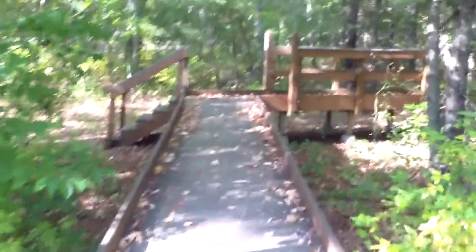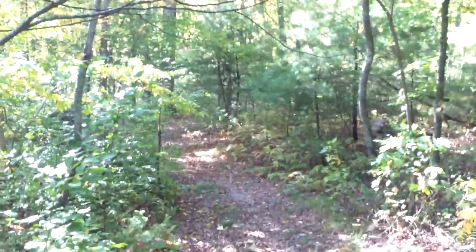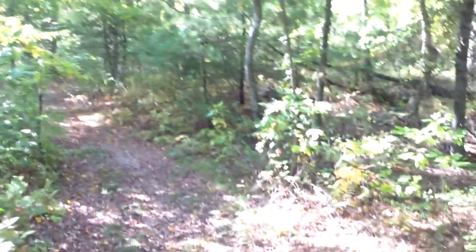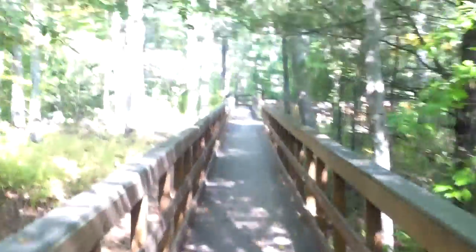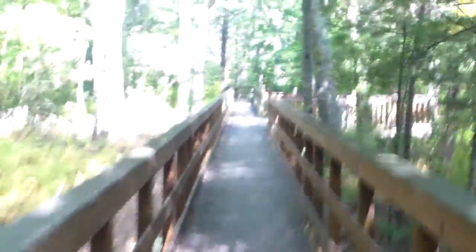Up here at the junction, the steps take you to a regular foot trail, but to the right is the continuation of the accessible trail. It's a pretty impressive project here. It won several awards.